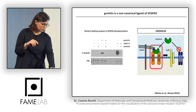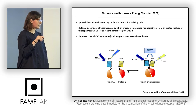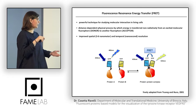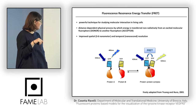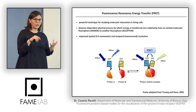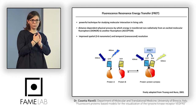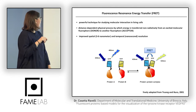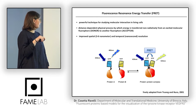So we used fluorescent proteins in an assay called fluorescence resonance energy transfer, FRET. That is a powerful technique for studying interaction of proteins in living cells, and it is a distance-dependent process. So it was very useful to study the dimerization of the receptor, when two subunits come closer to each other. In this phenomenon, there is a transfer of energy from one molecule, called donor, to the other, called acceptor.